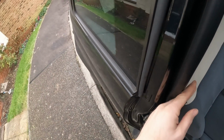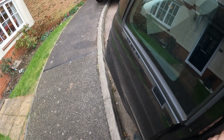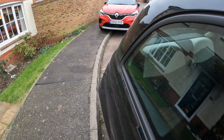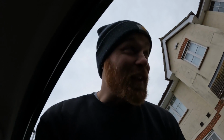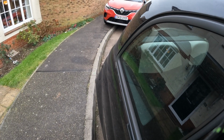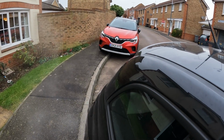But watch this actually, look, if I just accelerate. That's not condensation, that's smoke. Fuck's sake. I'm not driving it, I'm not even going to bother driving it. It's smoking, I know it's bad.